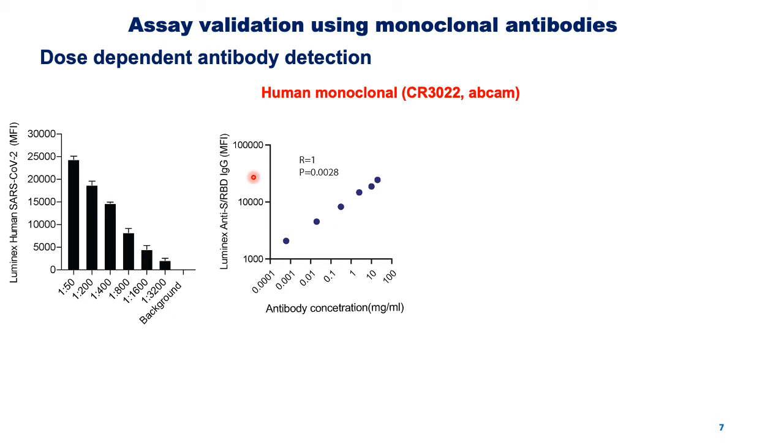And we also went on to use monoclonal antibodies to test whether our assay can perform a dose-dependent antibody detection. So we have the antibody at different dilutions or concentrations, and you can see that they correlate very well with the Luminex signal, the fluorescence intensity signal from our Luminex instrument. Please note that a similar observation was made when a rabbit polyclonal antibody was used.